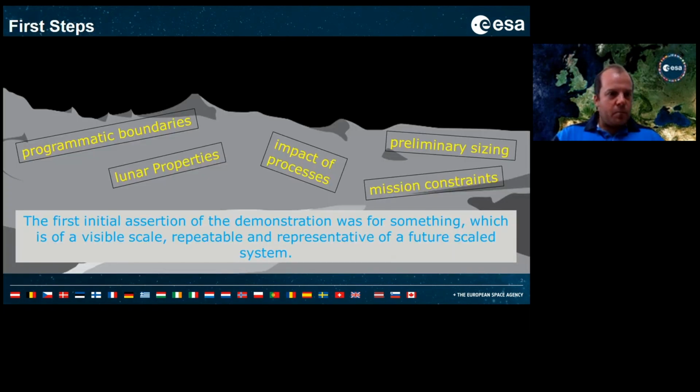So basically, as we know, explorers have always utilized resources when they've gone to new places. It's simply impractical to carry all your supplies. To some extent, even getting a bucket and getting some water from a stream when you're exploring is a form of ISRU. But of course, this has not always been the case in space exploration.